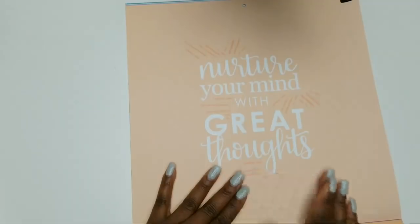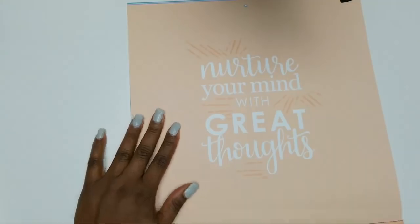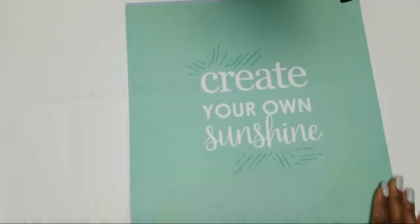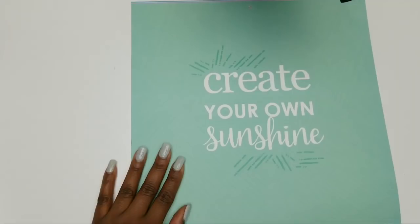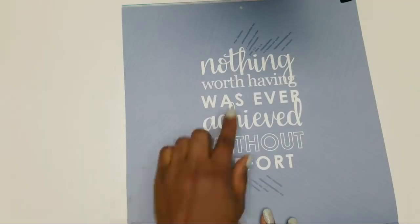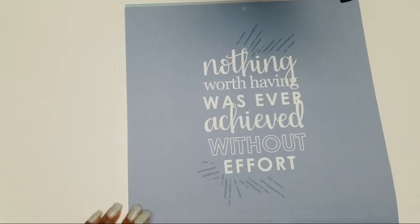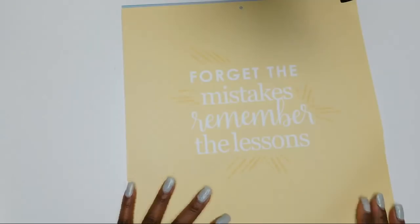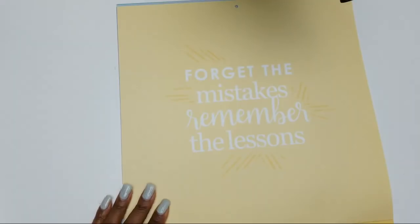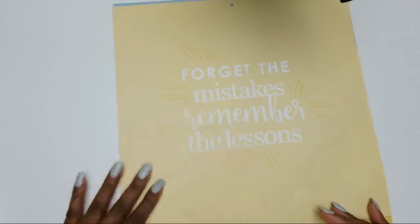Look at May. Nurture your mind with great thoughts. Definitely agree with this one. Definitely agree. This one says create your own sunshine. This one says nothing was worth having was ever achieved without effort. This one says, forget the mistakes, but remember the lesson. Okay, we got to remember those lessons, y'all. Because if you do not remember the lessons, you're prone to make those mistakes again.